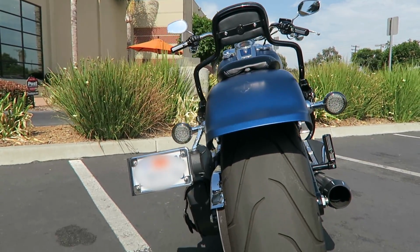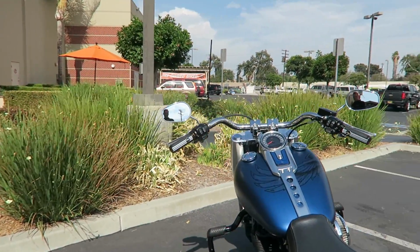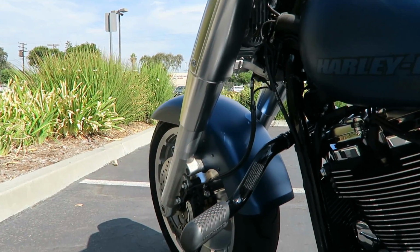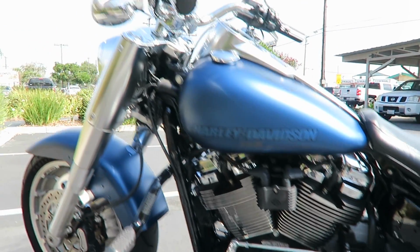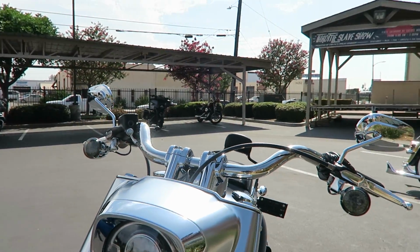We've got that real wide 240mm rear tire on the Fatboy this year. And yeah, this thing absolutely hauls ass. Anybody that says Harley-Davidsons are slow has not ridden one of these. This thing is extremely fast. And so we're going to take it out on the highway right now.